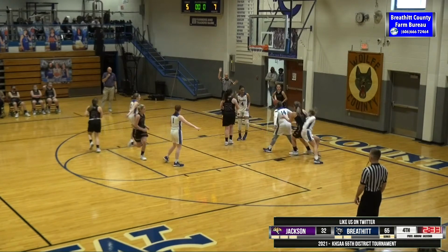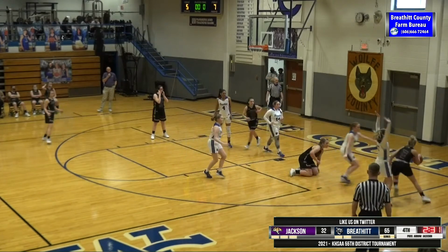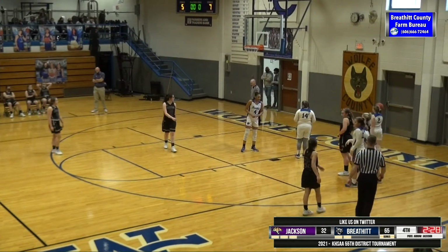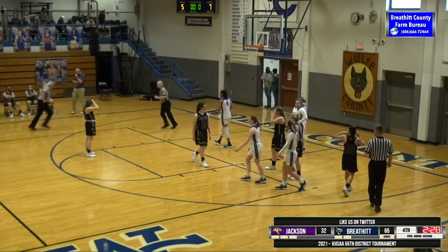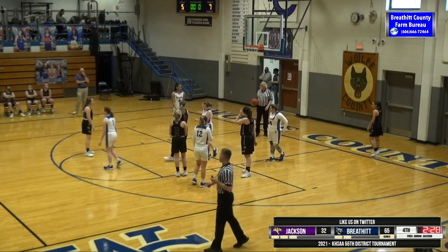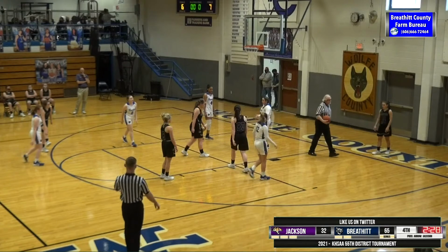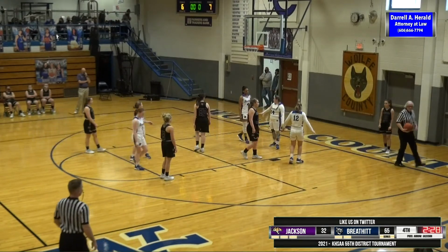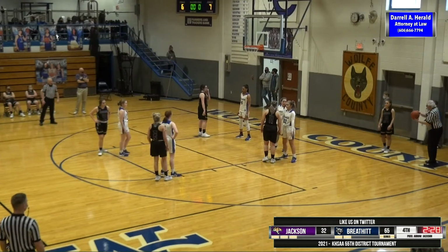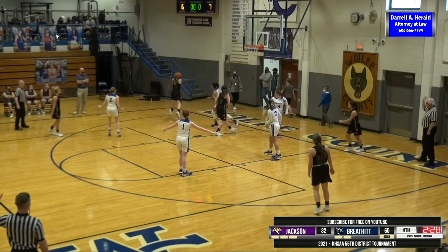Riley Turner inbounds for the Lady Tigers. Into Tincher. She's bumped. Ball falls to Noble. Noble over in the corner working against Brinley Gross. I think they're going to call Brinley for a foul that time. Yep. And that's 4 on her. She plays with some aggressiveness. Yeah. I've always said I'd much rather have somebody that played too aggressive than not aggressive enough. If anybody knows her dad, Jamie Gross, they know where she gets it from.